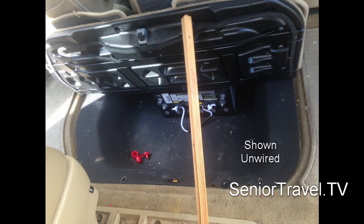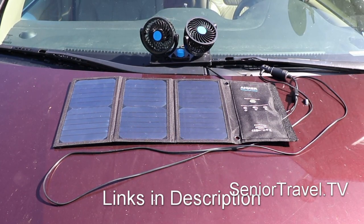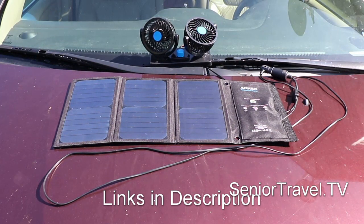The stock subfloor storage in the Honda minivan behind the first row will hold 2 or 3 of these batteries. During the day, I use an Anker 21-watt folding solar panel built for charging iPads and iPhones and other smartphones. It has 2 ports, and one of them, I have a 12-volt adapter that runs the dual fans during the day off of solar.